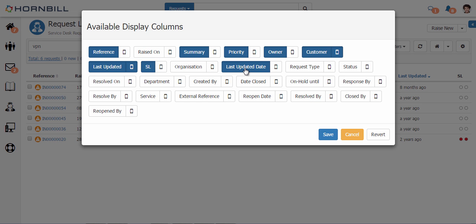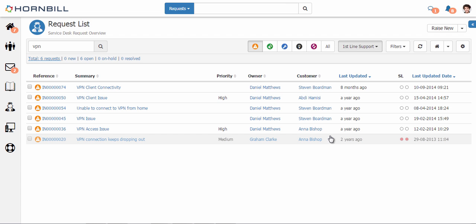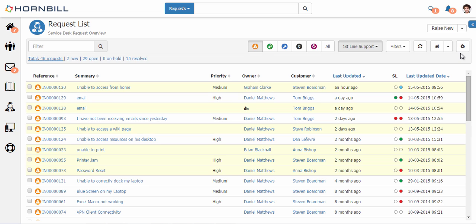Tickets can be logged manually, via email or self-service. As we're on the request list, let's have a look at raising tickets manually using Progressive Capture. Here, Graham has the rights to raise all different types of ticket, but if he does not know which type of ticket he needs to raise for the caller, he can choose Raise New and then gather the information before making a decision on the ticket type.